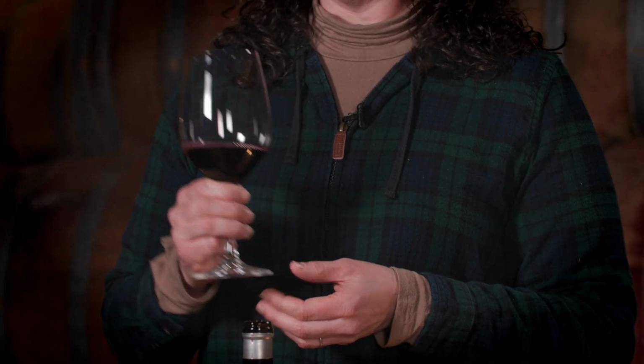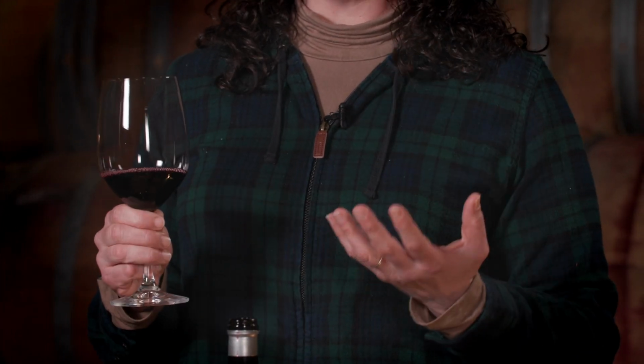But once we tried this Valdiguié, Charbonneau, Petite Sirah blend, I said, oh man, we have all three of those in the cellar. And so my assistant winemaker, Michael Bairdsmith, and I came downstairs and we did a little rough draft trial blend. We said, oh my gosh, this is fantastic. And so we made it, and here it is.